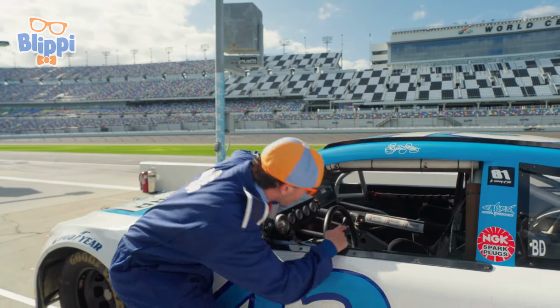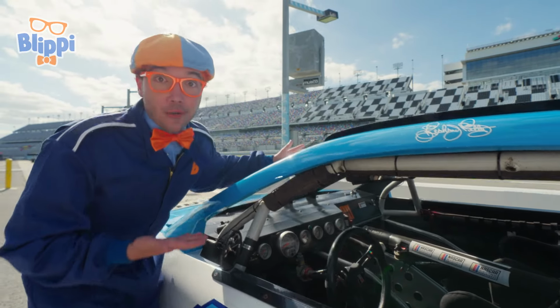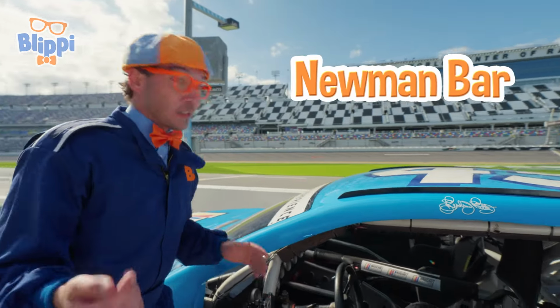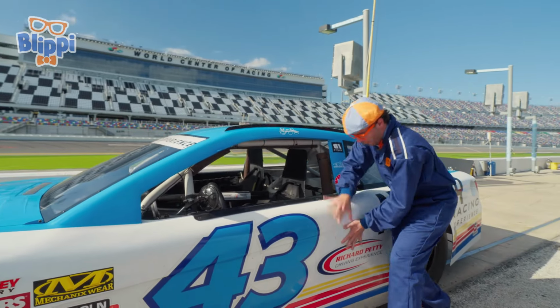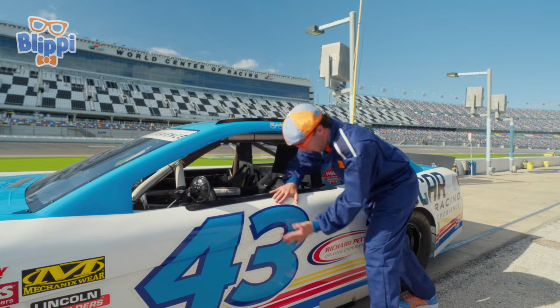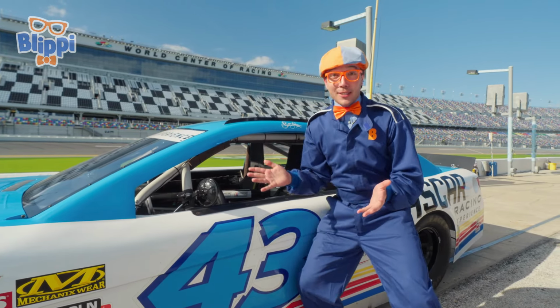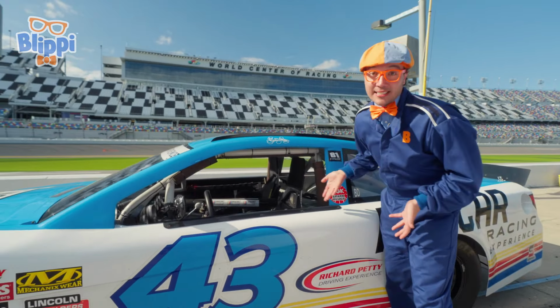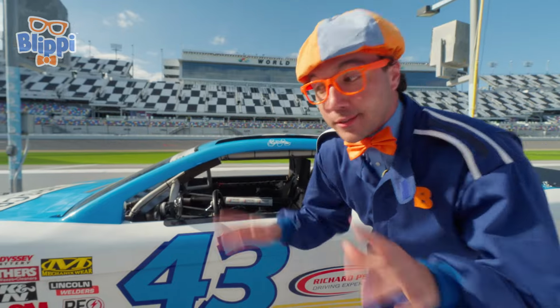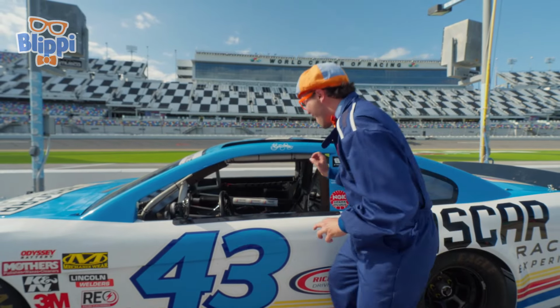Hey, look. There's even a bar here on the windshield. That bar's called the Newman bar. Pretty cool. And wait a minute. There's no door handle. That's because there's no door. That's pretty silly for a race car not to have a door, but it's really important so the door doesn't fly open when you're racing really fast.